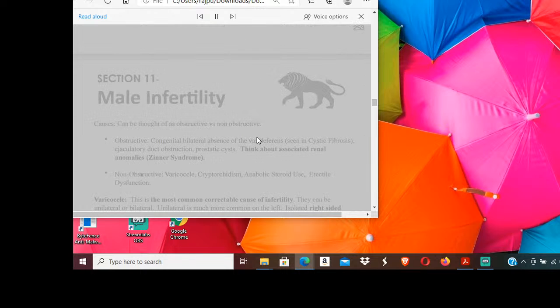253. Section 11. Male infertility. Causes can be thought of as obstructive vs non-obstructive. Obstructive: congenital bilateral absence of the vas deferens, seen in cystic fibrosis, ejaculatory duct obstruction, prostatic cysts. Think about associated renal anomalies, Zinner syndrome. Non-obstructive: varicocele, cryptorchidism, anabolic steroid use, erectile dysfunction.